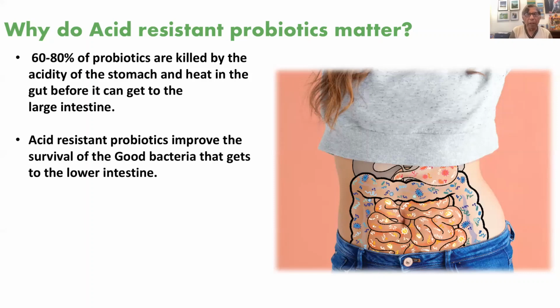Acid-resistant probiotics improve the survival of the gut bacteria that get to the lower intestine. So this is very important, to have acid and heat-resistant bacteria in your gut, so that your gut can perform all its functions and the bacteria don't get destroyed in the stomach pH.